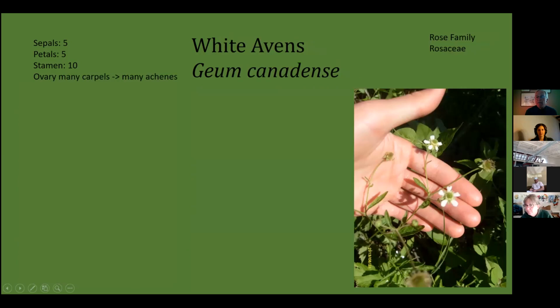White avens is one of those tough guys of the woods that survives a lot of abuse. It is a native woodland wildflower. It does flower in the springtime, but it also will invade beat up shady places. You find it growing in shady places in your yard sometimes. You didn't plant it there, it just finds its way there. The flower in some ways mimics some of our buttercups, five sepals, five petals, in this case only 10 stamens, but many carpels that mature into many achenes, and each of the achenes has a little hook on the end that can grab onto you when you walk past and is carried around, one of those hitchhiker fruits.